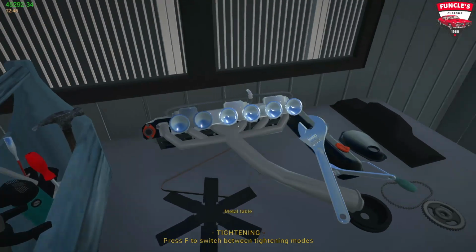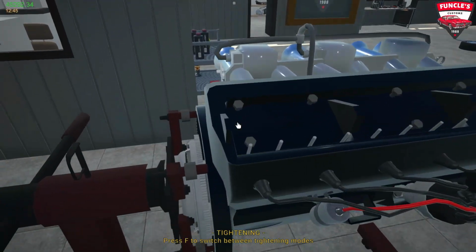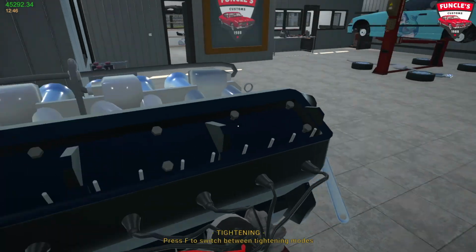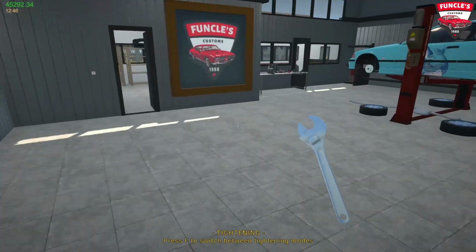So yeah, let's start by getting our cylinder head put back onto this vehicle, and obviously we still need to install a piston because there was one bad piston that I took out. So I did get a new piston for this engine, so that is going to be installed.